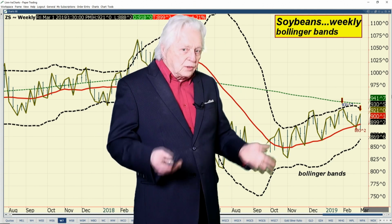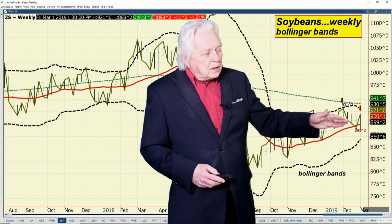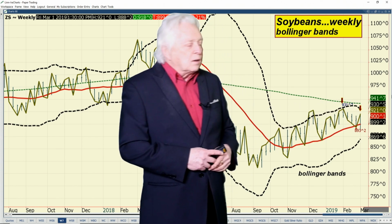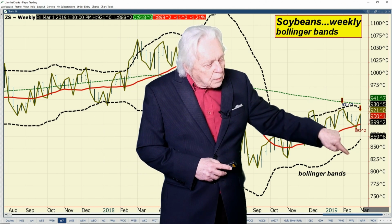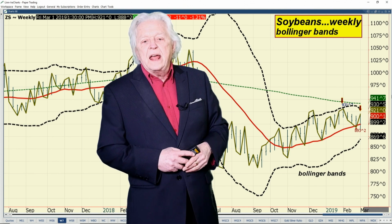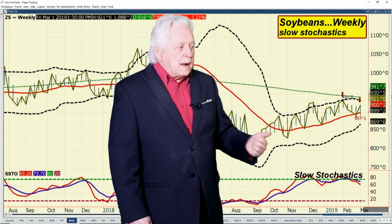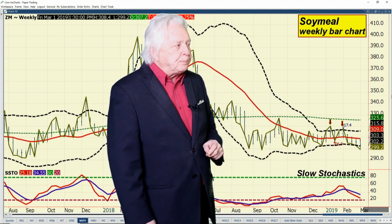Let's assume that doesn't occur and the market stays, it doesn't take that high up. Well, resistance is this $9 level where you're basically at. If you thrust down, the lower Bollinger Band comes into play in that 870 zone. Momentum in the market pointing down. So in summation, I believe you're in a downtrend because you have lower highs, lower lows. You settled under the 18-week average of closes, momentum pointing down.